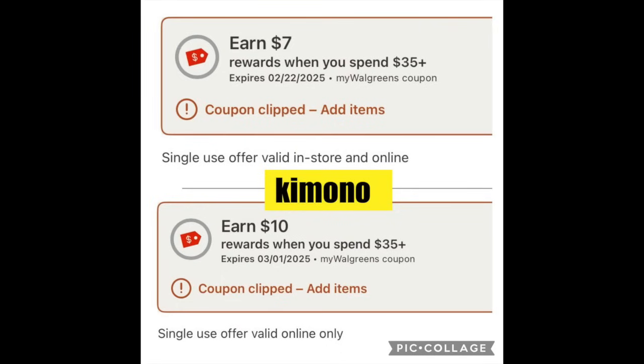Now, as stated, these are the 2 boosters I had on my husband's card. So basically, if I'm spending $35, I'm getting 17 back. The bottom one is online only, but the top one is in-store or online. So 17 back on a $35 basket with digital coupons. That's what we're going to be exploring first. And then the final basket we're going to be looking at is using only the 7 back when you spend 35, because I know not everybody got the 10 back when you spend 35.